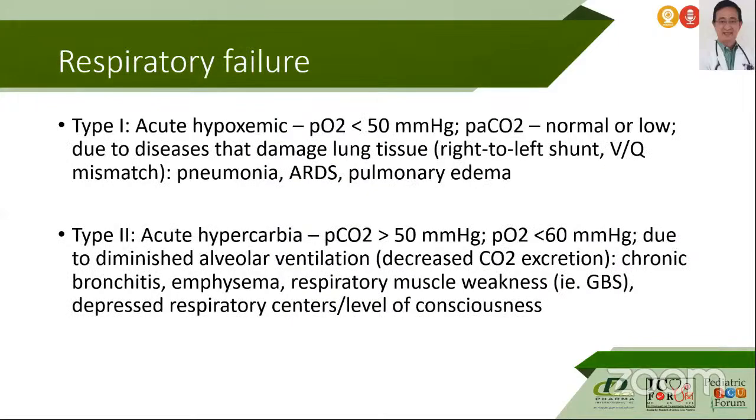So this is just a review of respiratory failure. We have type 1 and type 2. Type 1 is hypoxemic respiratory failure, where your PO2 is less than 50 millimeters mercury. Your CO2 could be normal or low. And this is more likely due to diseases that damage the lung tissue, such as pneumonia, ARDS, etc.